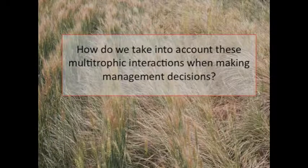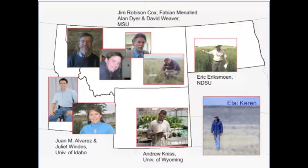So how do we take into account all these relationships and make a management decision? To answer that question, we gathered a relatively large group across Idaho, Wyoming, North Dakota, and Montana. We have a plant pathologist, Dan Dyer, an entomologist, David Weaver, a statistician, Jim Robison-Cox, but the real brain behind that is the grad student, Eli Heron.